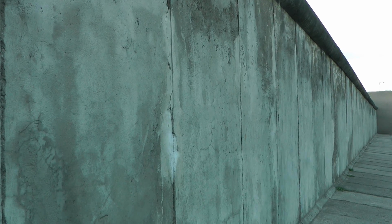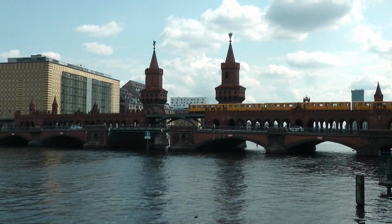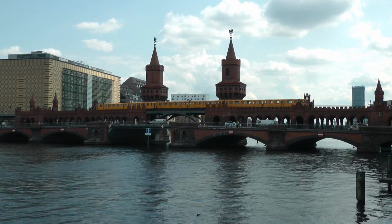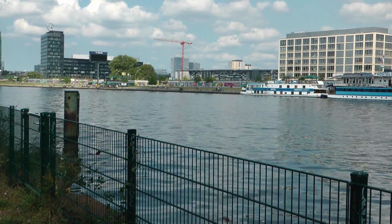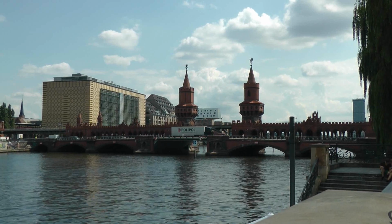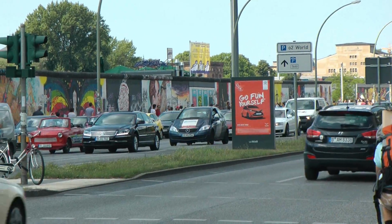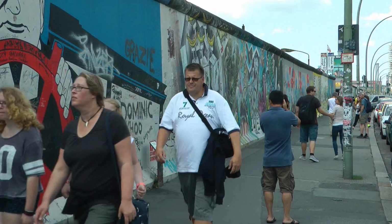The wall was built entirely on Eastern territory, usually a metre or so from the actual border, sometimes more, and this could be deadly. Here, near the Oberbaum Bridge, although the physical wall was built on the far bank, the entire river was East Berlin territory. In separate incidents, 5 West Berlin children drowned after falling in the river, and anyone diving in to rescue them would have been shot. This, by the way, is the famous East Side Gallery, a segment of the wall that is now an open-air art gallery.